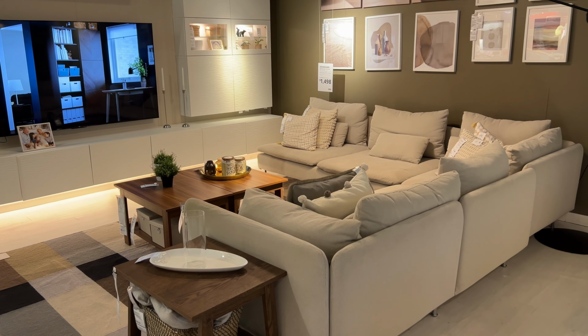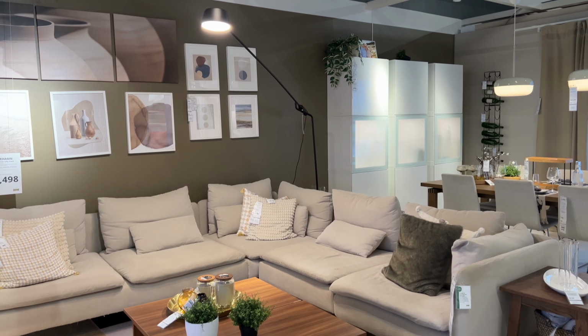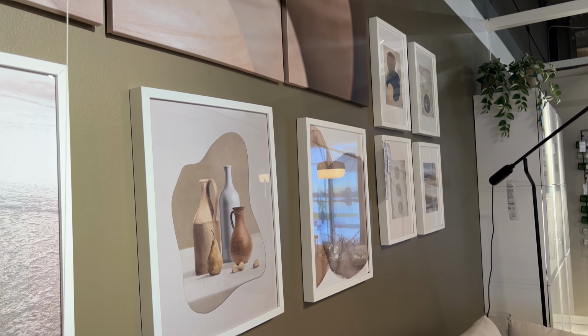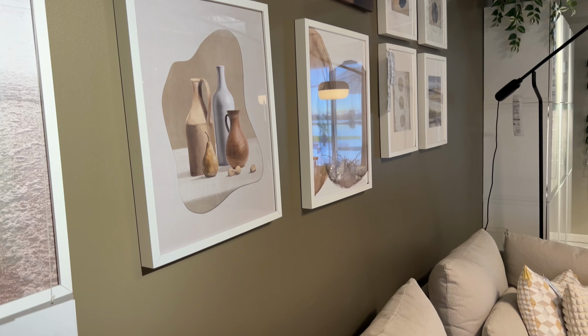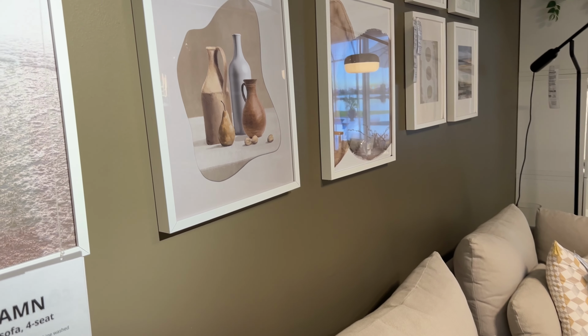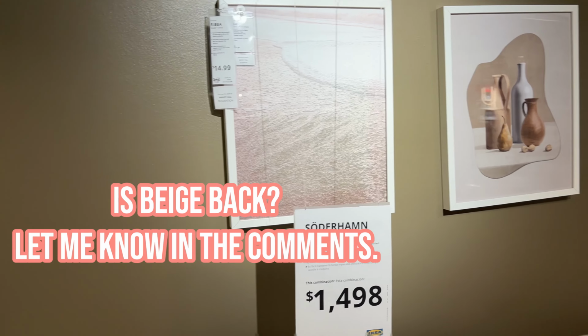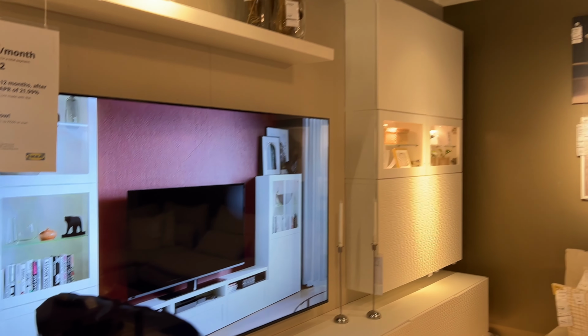Now this wall looks green, but it was more like an oatmeal or beige color. And I don't know why it's showing up green on film, but it just made me realize that beige and neutral is back. It was here in the early 2000s, 2001. It was everywhere. And I really think it's coming back. Let me know what you think in the comments. Do you think that beige is coming back?